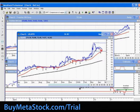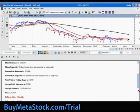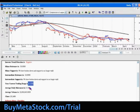I bring up some information about Dell. Let's bring this up. Oops, I wanted it on the side. I had this one I was putting up sideways. That's all right, we'll just leave it sideways. For Dell, the current trading range is $1.15. The other one was $25.